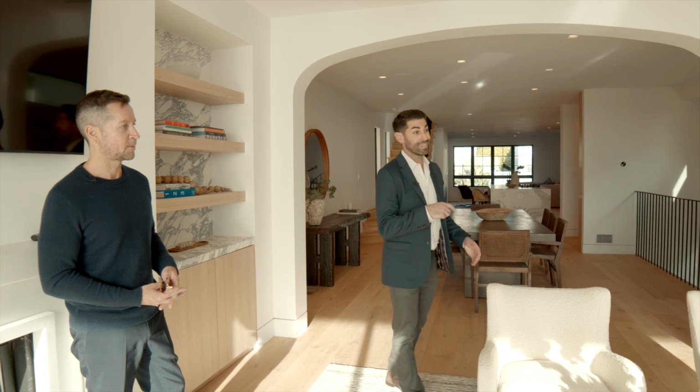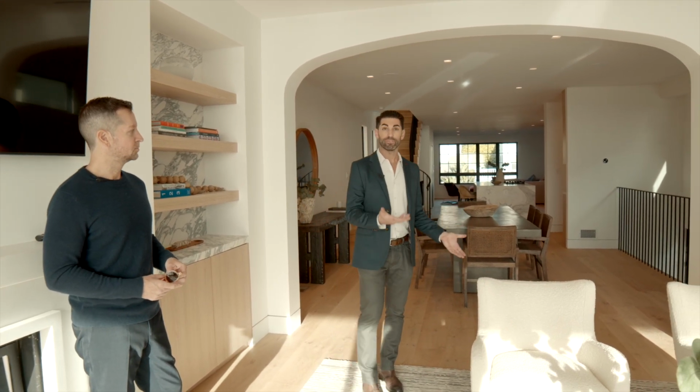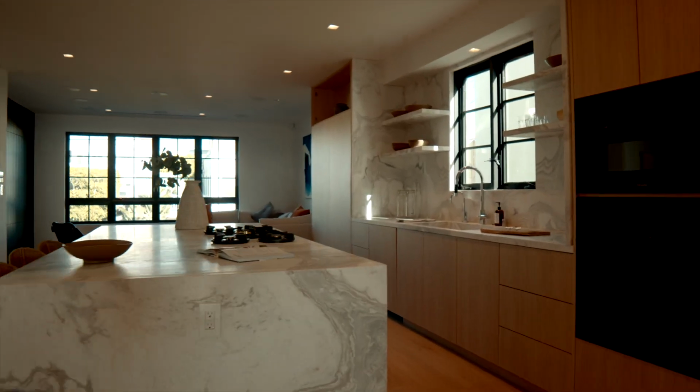And one other thing I'll add to that is that staging, or rather furniture, gives a room scale. The reality is bedrooms feel bigger when there are beds in them. So it's important to put a sofa in this room so you get a sense of the scale of this room. You can actually understand how big it is and what sort of space you have to work with.